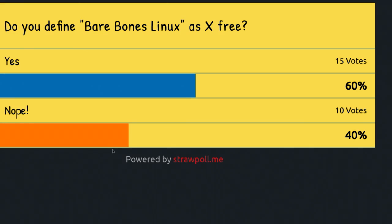60% of the audience says that bare bones Linux is defined by them as X-free, and only 40% consider bare bones Linux to have X. 60% agreed with me. I did not expect that. I thought I was the weird guy that was saying small, tiny bare bones distros were X-free. When I think bare bones, I think of a bare bones Linux installation that's maybe a package manager and a couple of other things. So that's why I didn't really think X was involved. But then again, I know a bunch of great tiny ones out there. So yeah, I feel vindicated.